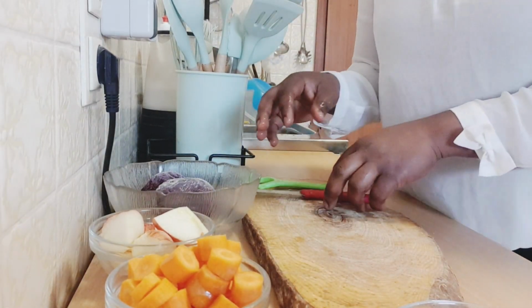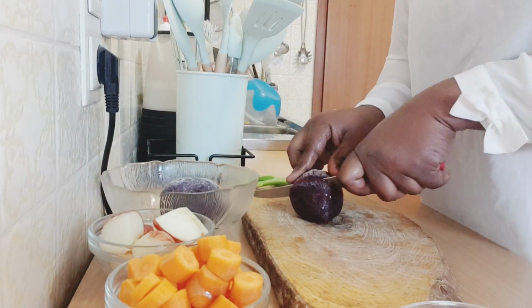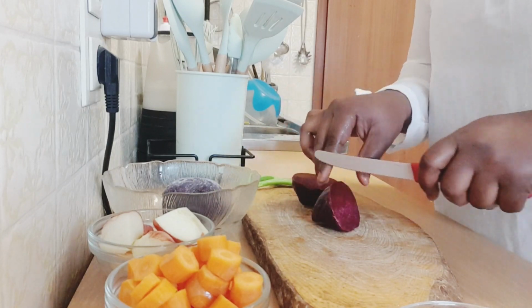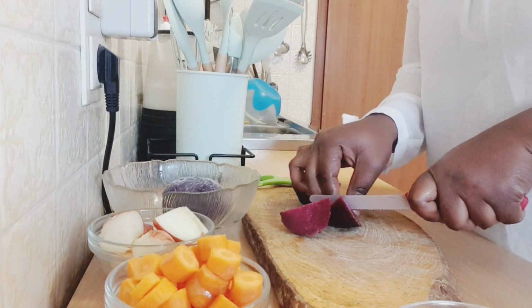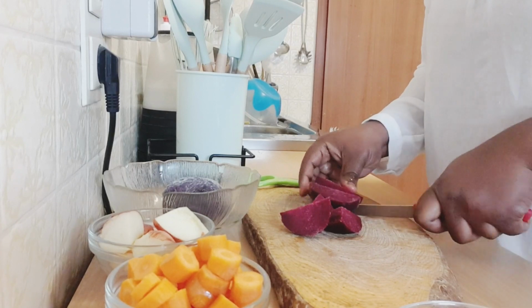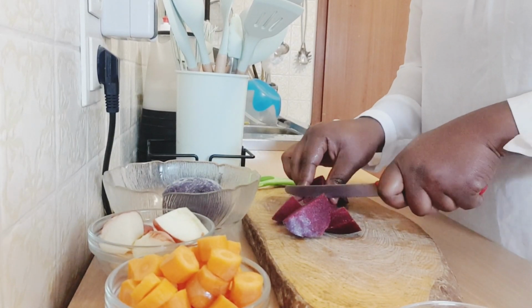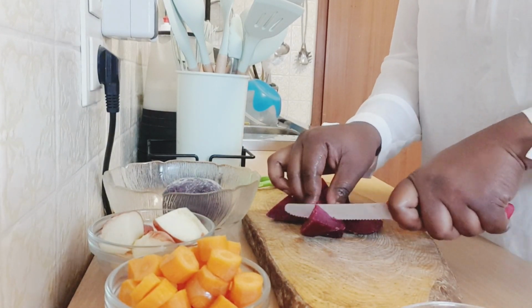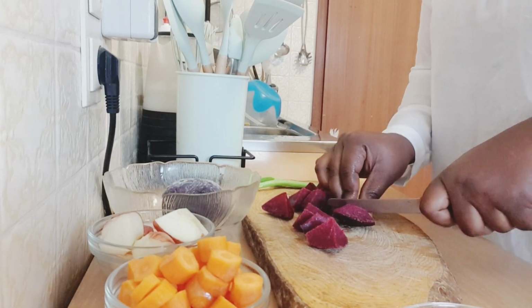Beetroots are a great source of fiber, vitamin B9, manganese, potassium, iron, vitamin C, you just name it. This fruit has so many amazing health benefits. I mean, with just a slice of beetroot, you are sure of getting a whole lot. It also helps improve blood flow to the body and also helps to lower blood pressure. Isn't that amazing?